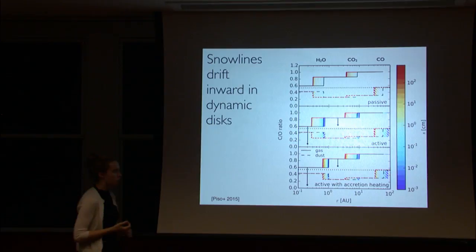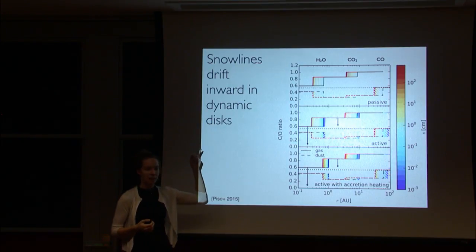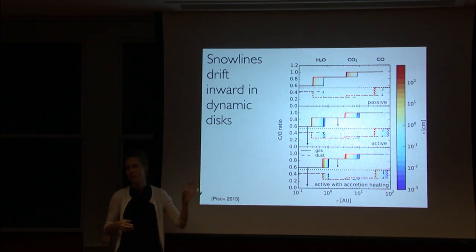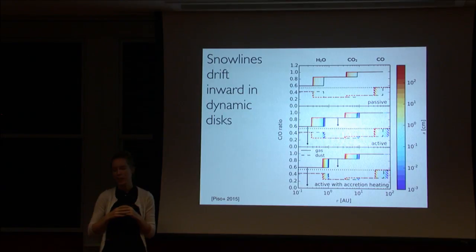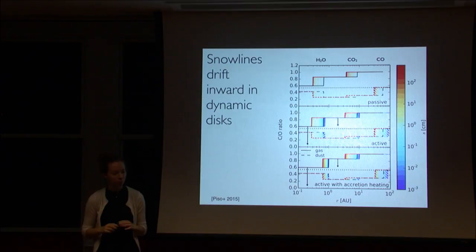So what's shown here, if we just look at the black solid and dashed lines first, that is basically what was on the previous plot. So that is the carbon to oxygen ratio expected in the gas and the solids if you just had a static disk where things were not moving around. We just calculate the steady state between condensation and sublimation at each radius dependent on temperature. Then you get these black dashed and solid lines.